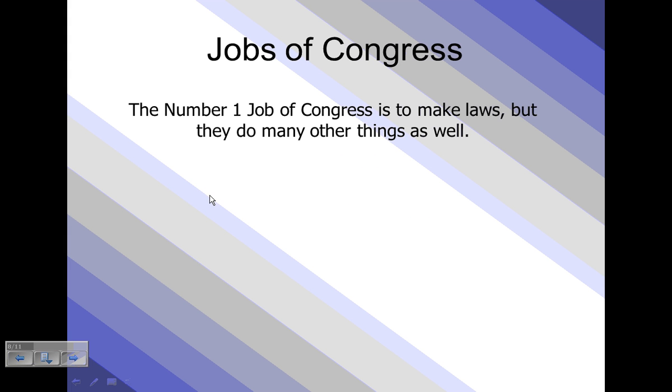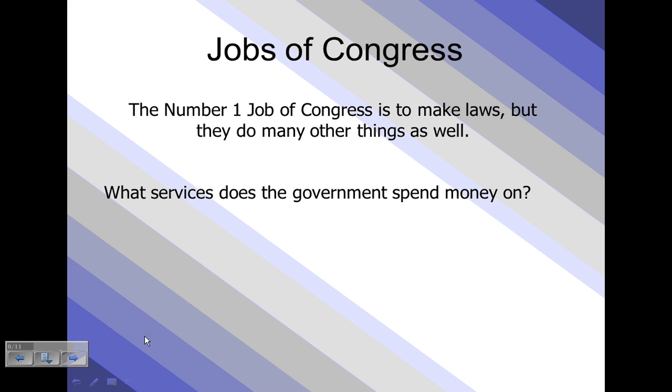The number one job of Congress, of course, is to make laws, but they do many other things as well. What are some of the services that government spends money on? Take a second. We'll just stop the video and think of some of the things that you know that the government spends money on.